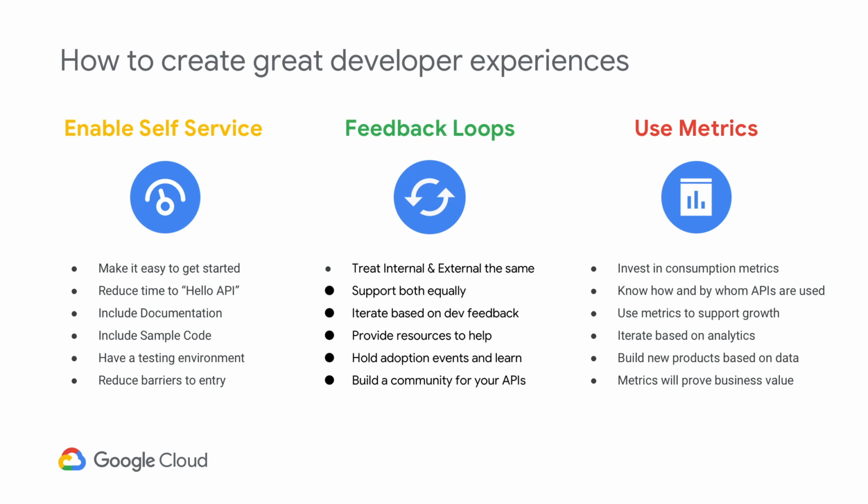One of the key elements in a great developer experience is enabling self-service, making it easy to get started, reducing the time to a Hello API, documentation, sample code. These are all going to be themes that we continuously repeat today. But in addition to self-service, we also have feedback loops, allowing those developers to share with us their opinions and pain points, as well as using metrics to understand how our API program is performing, as well as how our developers are using our APIs. All of this creates that great developer experience.